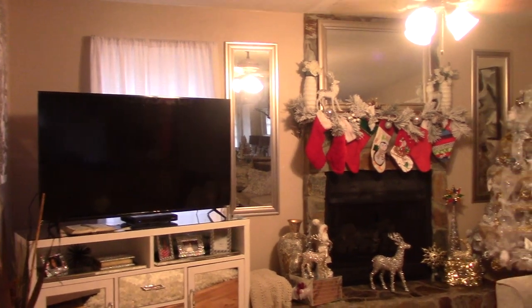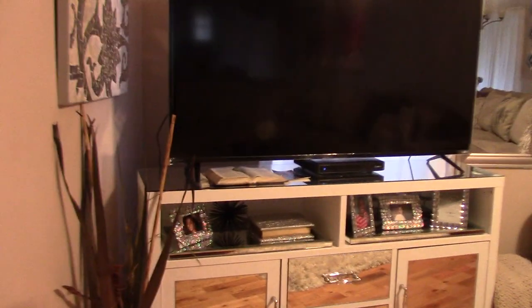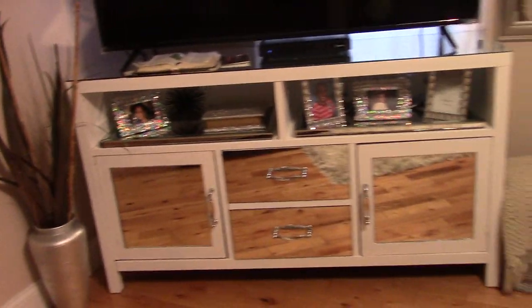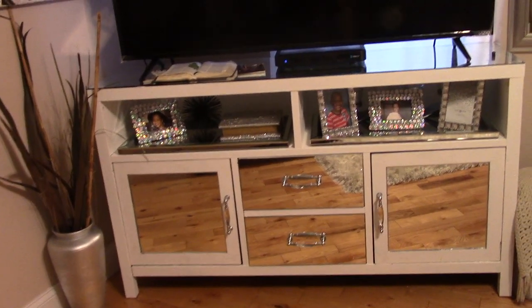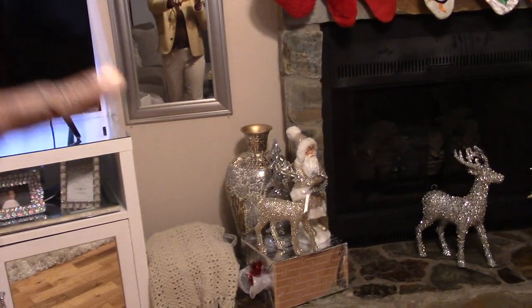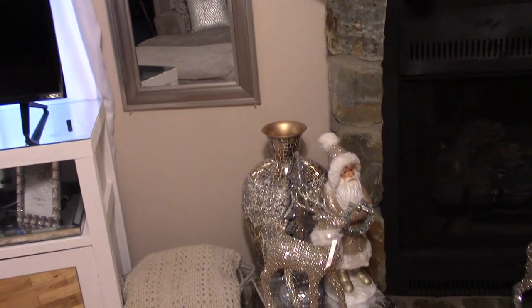All right, so here is the living room area. And let me just come a bit closer. I'm going to get this out the way right now. I have semi-completed the entertainment center, buffet, whatever you want to call this right here. So I finally got my mirror pieces together and it looks absolutely gorgeous. So let's move over here, and I'm going to try and find some bling picks and put in that vase right there.